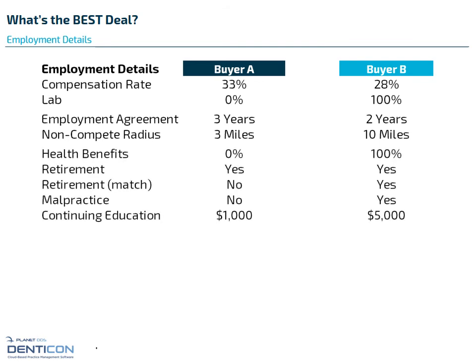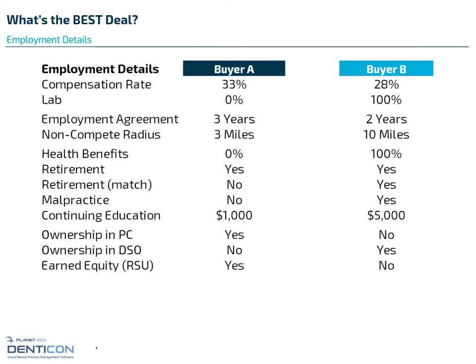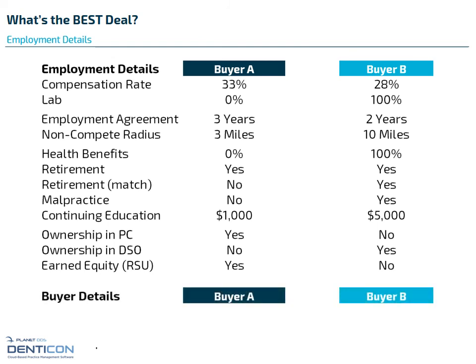Do they offer health benefits? You probably had to fund that out of pocket for your employees before. Many companies will fund that on your behalf going forward. Is there a retirement plan, and does the company match any of it? Do they cover your malpractice insurance? Do they cover your continuing education, or did they give you a budget for that? Is there ownership opportunity in either the PC or the DSO level? And is there an earned equity component where you could actually earn more equity in the business through something like a restricted stock unit vehicle?